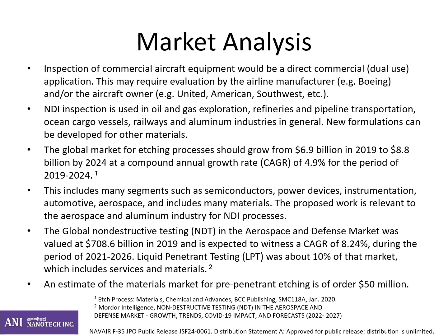The global market for etching processes should grow from $6.9 billion in 2019 to $8.8 billion by 2024 at a compound annual growth rate of 4.9% for the period of 2019 to 2024. This includes many segments such as semiconductors, power devices, instrumentation, automotive, aerospace, and includes many materials. The proposed work is relevant to the aerospace and aluminum industry for non-destructive inspection processes.